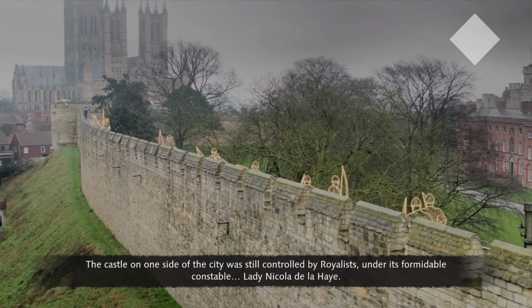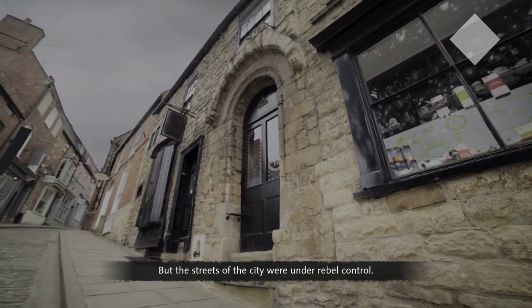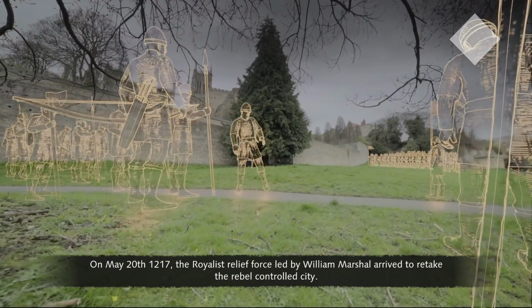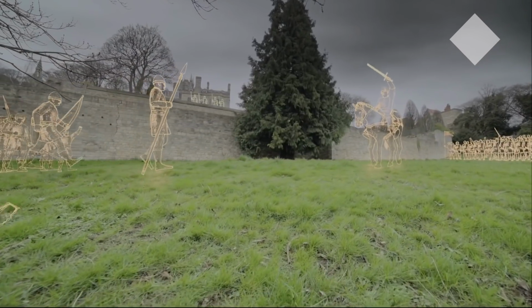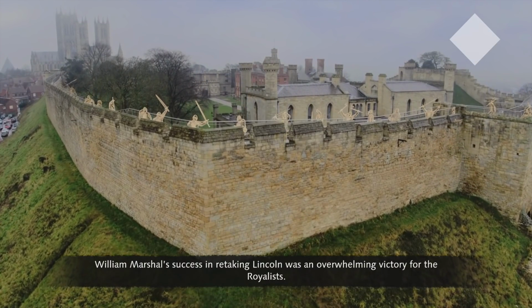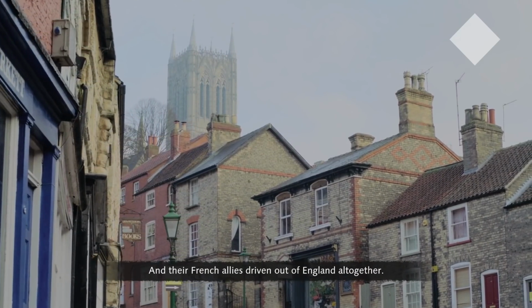The castle on one side of the city was still controlled by royalists, under its formidable constable, Lady Nicola de la Haye. But the streets of the city were under rebel control. On May 20th, 1217, the Royalist Relief Force, led by William Marshal, arrived to retake the rebel-controlled city. The future of England rode on the success of this mission. William Marshal's success in retaking Lincoln was an overwhelming victory for the Royalists. The rebel barons had been defeated, and their French allies driven out of England altogether.